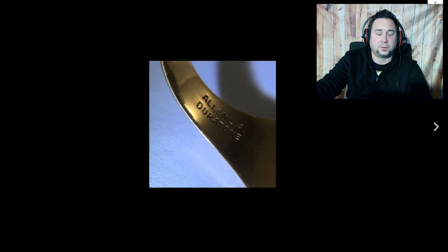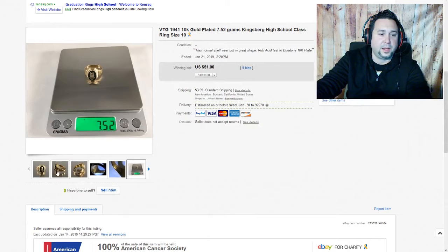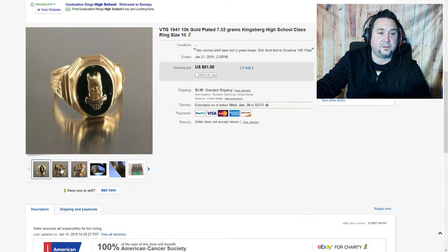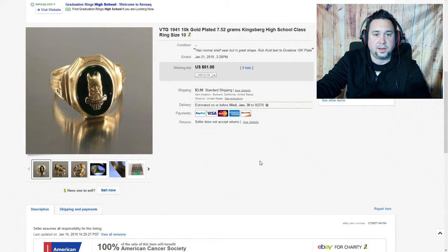I originally sold this ring as a 10K ring, and it was returned because the guy took it to the jeweler, and I guess he found out that it was plate. Now these are heavily plated in gold, where my rub test, I guess I didn't rub hard enough through the whole thing, and so this was a return, but we actually did an auction on this, and it ended up for $51. So we still did pretty well.